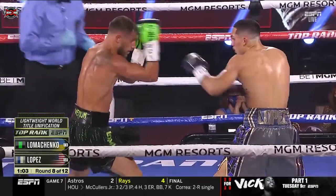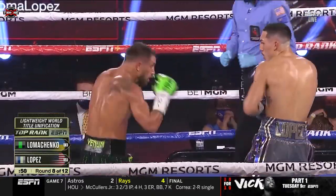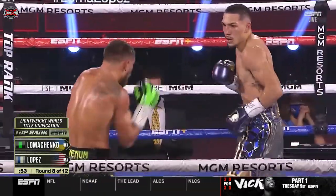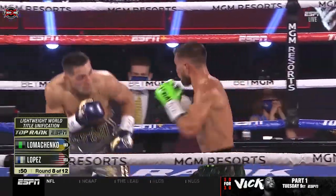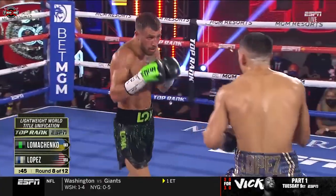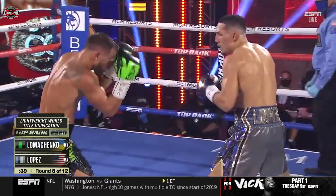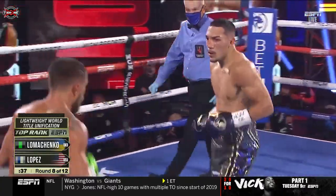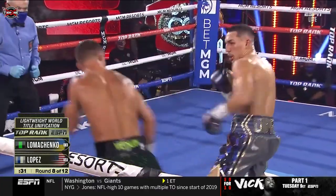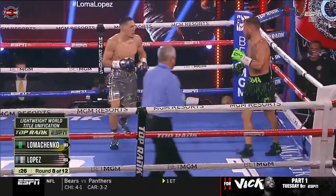Here it is right now. Loma starting. He found the heartbeat now. He found the heartbeat. Got the rhythm going. Now he's letting in his offense. Being very accurate at the moment. See a little bit of redness around the eyes of Teofimo. There's the jab from the pound-for-pound best in the world. Right hand behind the jab. Lomachenko back out on the outside. Will he go back into the kitchen?